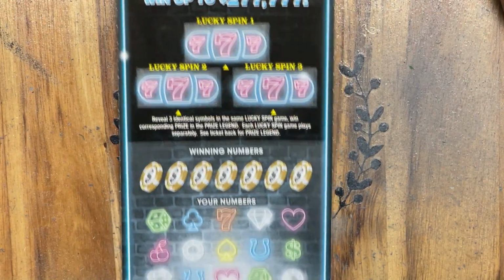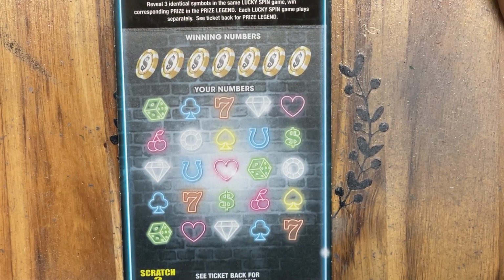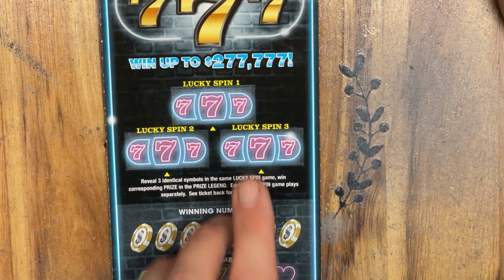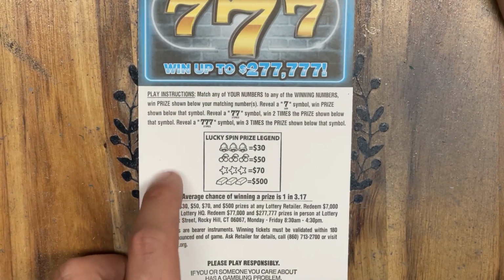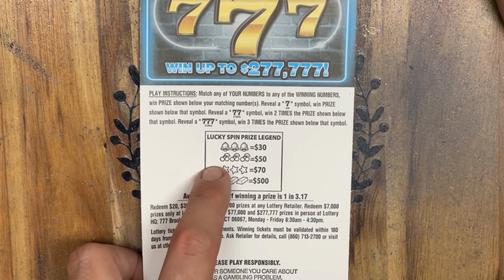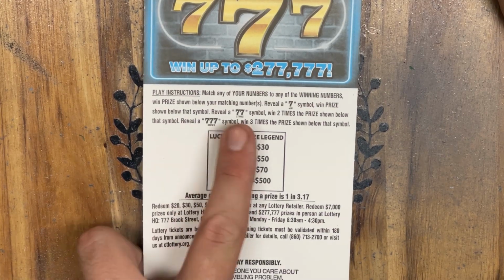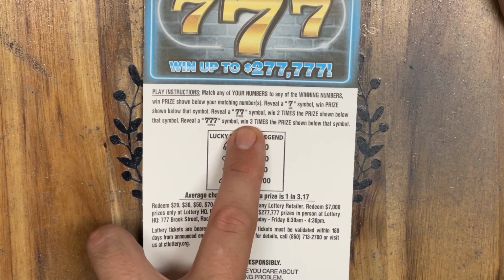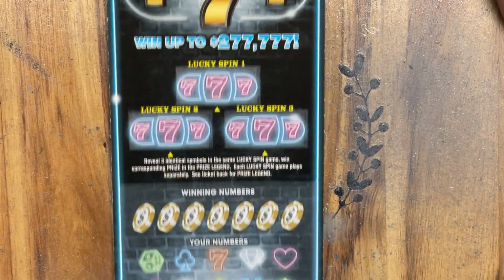Alrighty. Now, moving on. Like I said, that was the longest ticket, so hopefully this video won't be too much longer. I have a good feeling about this ticket. The legend's up here, Lucky Spins, trying to find three like symbols, get three bells for 30 bucks, three cherries for 50, three stars for 70, three gold bars for 500. Symbols we're looking for on the match and win are sevens for an auto win, double seven for double your prize, triple seven to triple your prize.